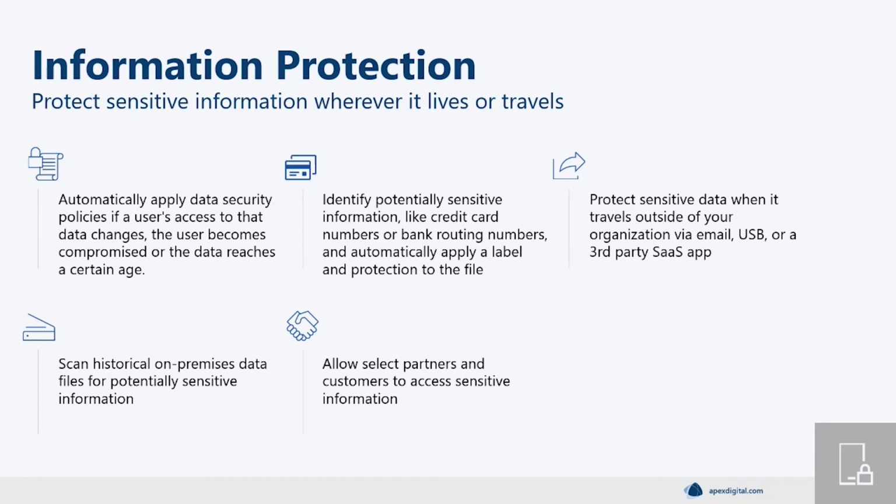And as we continue the theme of automation here with information, it's really important to know that these tools are working for you to protect your data wherever it lives. Of course, we do have to configure the boundaries and what types of data we want to protect. Every organization's different, but once this is set up, the policies will automatically act on your behalf.